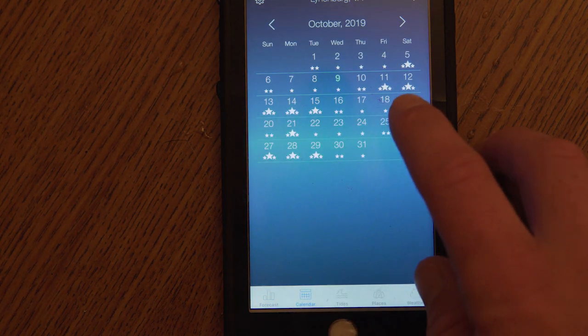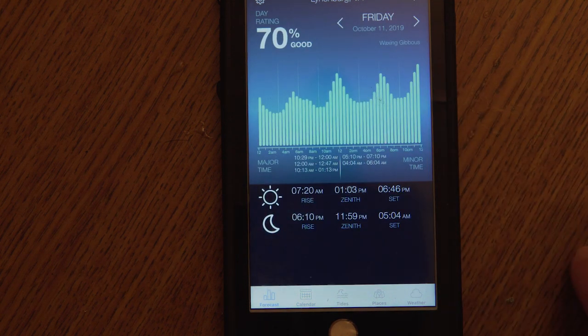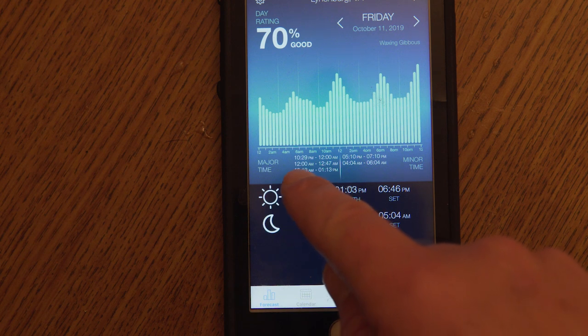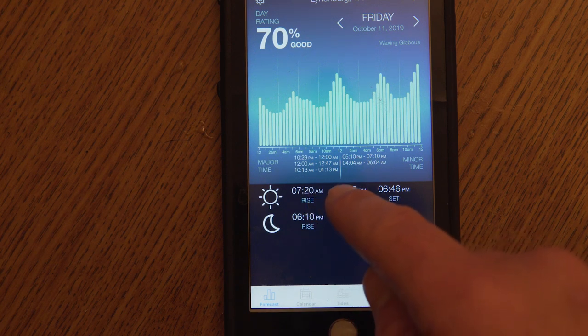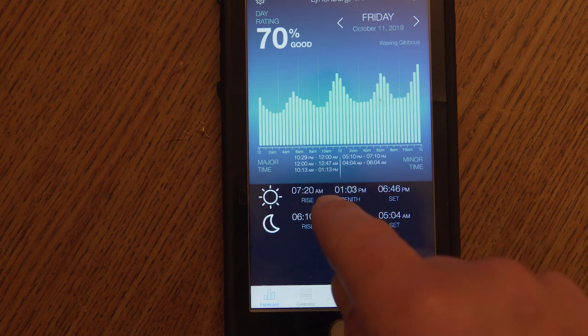So I can open up my calendar and say I've got trips this weekend, Friday, Saturday, Sunday. So I'm gonna go ahead and click on Friday to see where the moon is. All right, so I've got a waxing gibbous on Friday, and my major times are 10:30 p.m. to 12 a.m., 12 a.m. to 12:47 a.m., and 10:13 a.m. to 1:13 p.m. So the 10:13 a.m. to 1:13 p.m. is going to be the major that we'll be out there for.